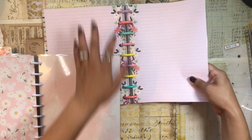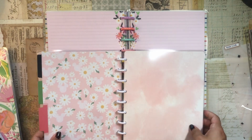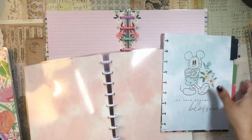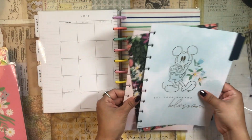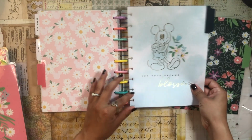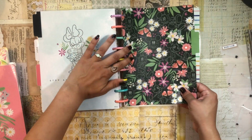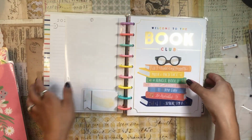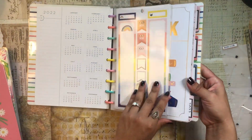So there we have some filler paper, and you know what? I might as well, oh, that's such a pretty divider. I might as well just use these dividers as well. I can definitely tuck them into the back here for future years. Very cute. I don't mind using these dividers. I'll date them later. So now we have just a chunk of filler paper, and it feels a little skinny.